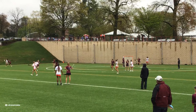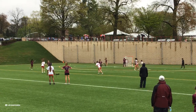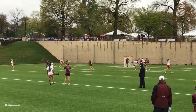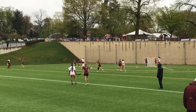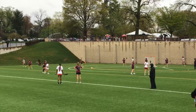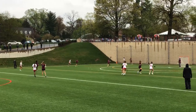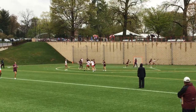Reds are man down with just 1 minute left in the half. Score is all tied up. Seconds left in the half to make this happen. Reds seem to be playing out wide. About 10 seconds left.